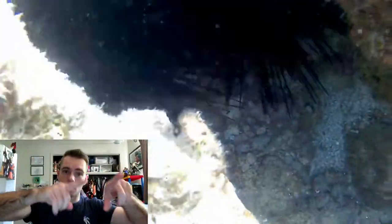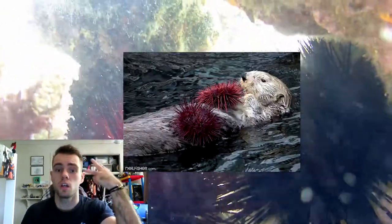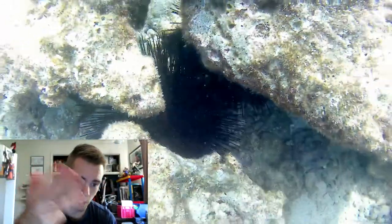The main predators of these guys are lobsters. Probably put pictures up around here somewhere. But you've got your lobsters, your sea otters, wolf fish, crabs, etc.